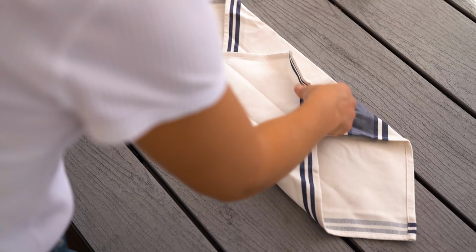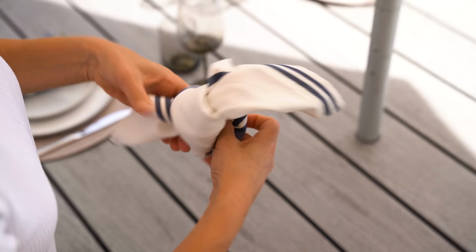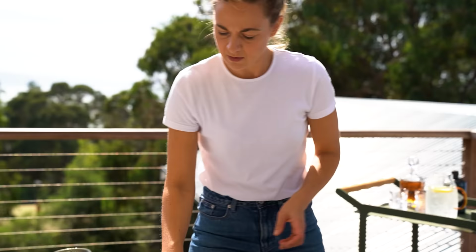So I've started dressing the table. I've got these beautiful blue and white striped napkins. These are salt and pepper, and I'm gonna do a little knotted napkin, but I like them knotted. Creates a nice relaxed look. Cute. And then to finish it off, I'm just gonna grab a little clipping from the tree out the front to pop it in, and we're finished.